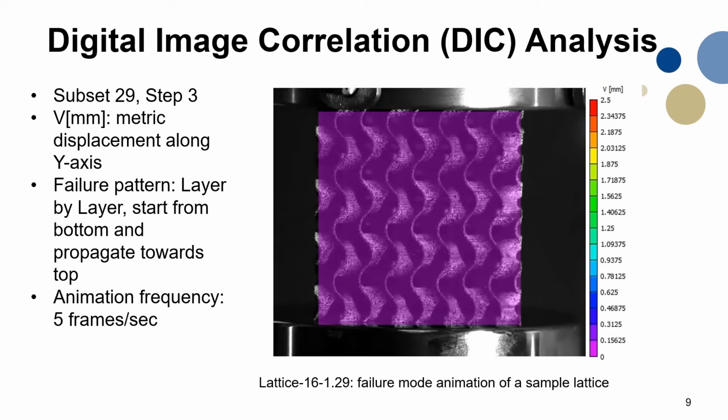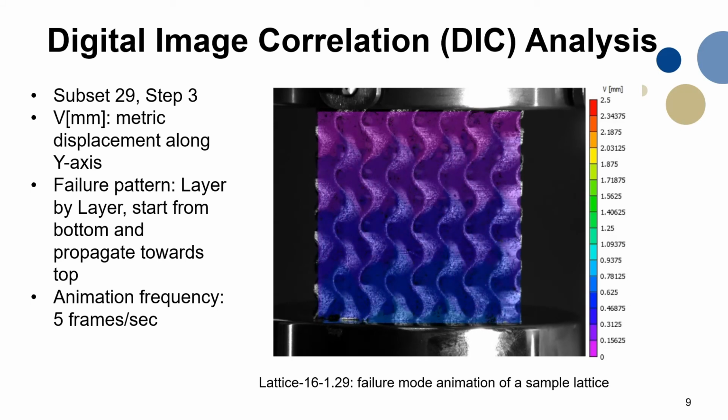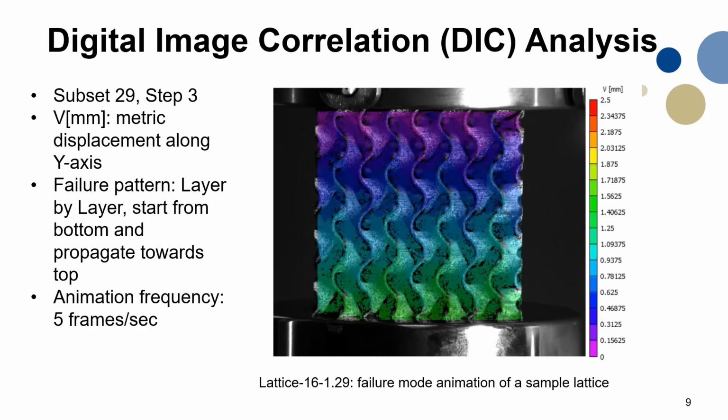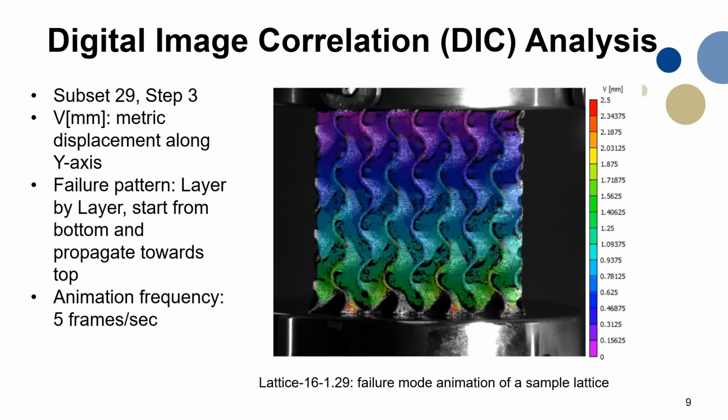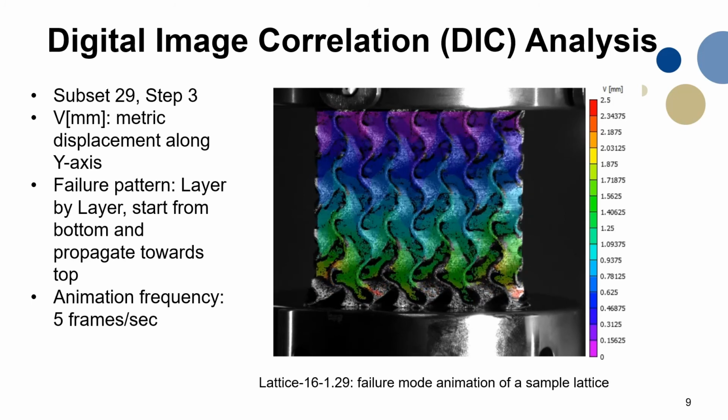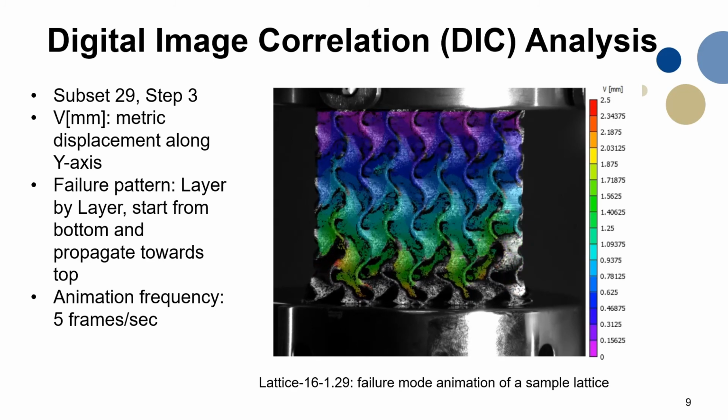And the label y, v here is the distance along the y-axis. As you can see, I can play this video here, and the filling pattern is filling layer by layer, starting from the bottom. As you can see, the displacement from the bottom is higher than the top, and it starts from the bottom and propagates to the top. For this animation, the frequency is 5 frames per second. While the bottom is failing, the DIC kind of lost the track for that.